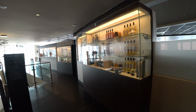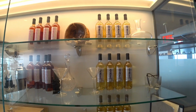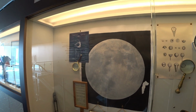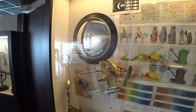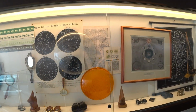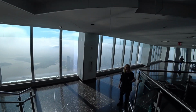Wow, look at this. One World Observatory, showing the old binoculars and telescopes and type of lenses that we use to look at the other planets. I guess this is another thing here, showing the early age of telescope to look at the planets. Okay. Here we go. A bit of a history lesson here, I guess, about how they were able to take a look at the planets.